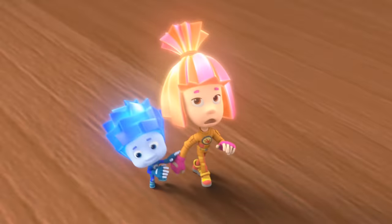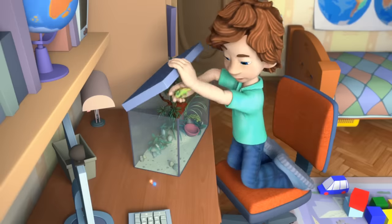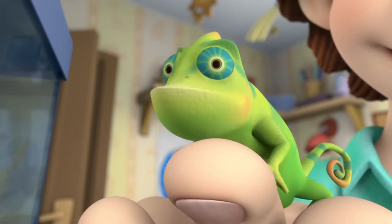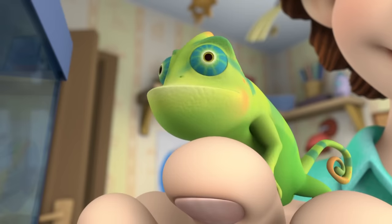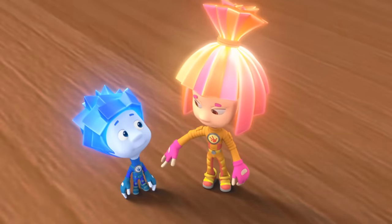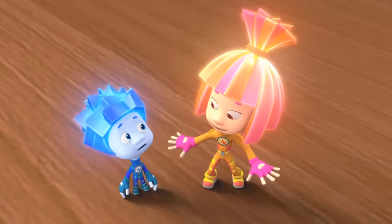What is that? It's a chameleon, Nolik. I think he's awesome. It's a bad idea to take him out. He might run away. Don't you worry, I got him. What a monster. But how come I couldn't see him before? It's because a chameleon knows how to disguise himself by changing the color of his whole body.